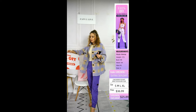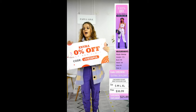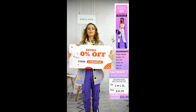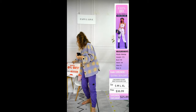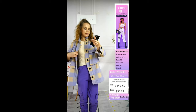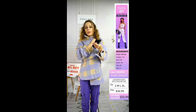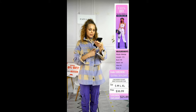Okay, so with the discount it is now $25.89, so come on guys, it's a super super cool price. Okay, so what do you think about this coat? I also like this one, the purple lilac color. Absolutely.